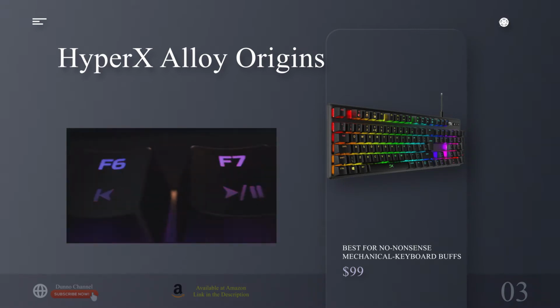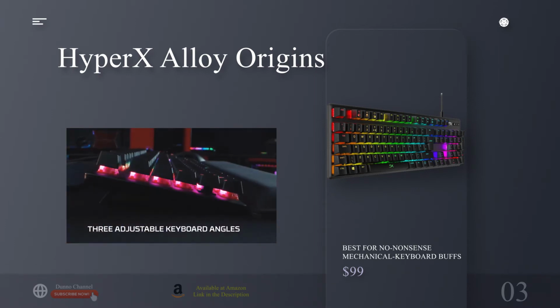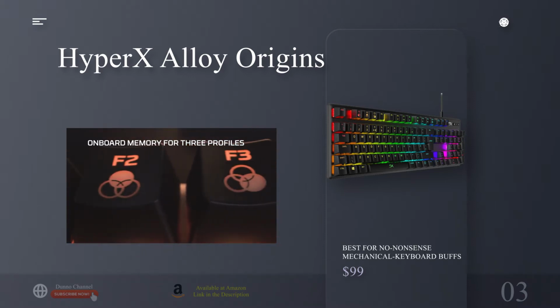The bottom line. If premium features aren't what you're after, HyperX's Alloy Origins may be the nicest no-nonsense mid-range mechanical keyboard around.